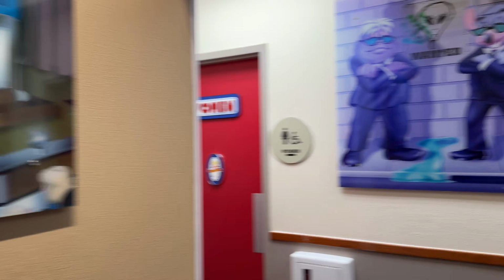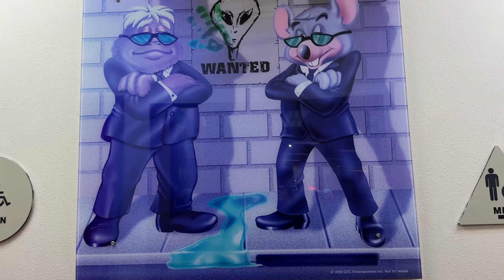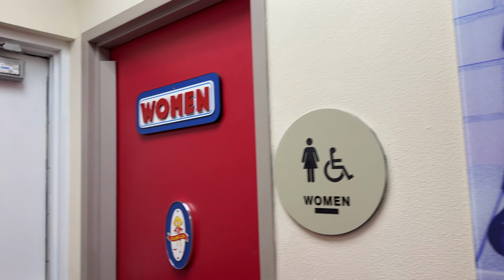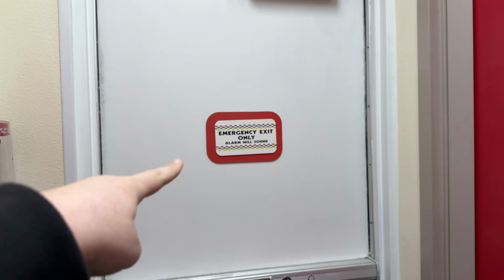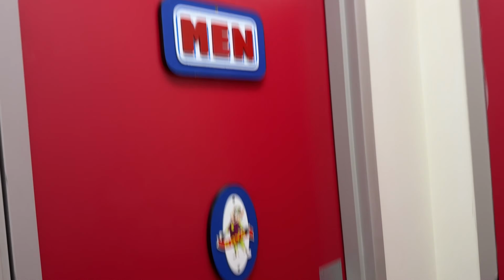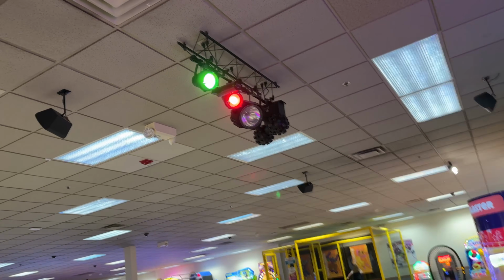Anyway, if we move over into the bathroom area, we have the Men in Black piece up next, and that is right in between the bathrooms, and they have the 2005 men's and women's and boys and girls signs there, and they have a Checkers emergency exit only sign from the 90s. There's the boys and men's signs right there on that bathroom door. Now we're going to leave that, and then I'm going to show you guys the lights.